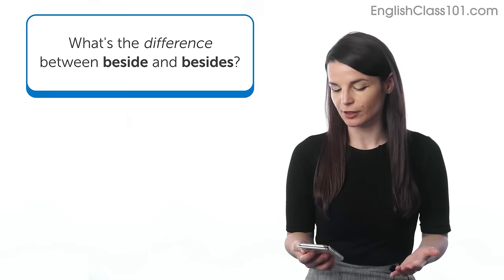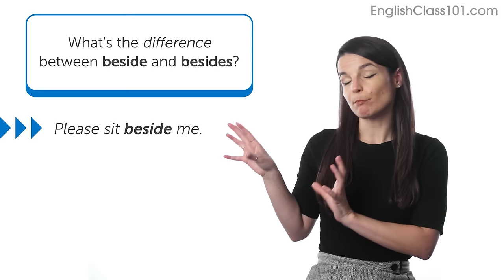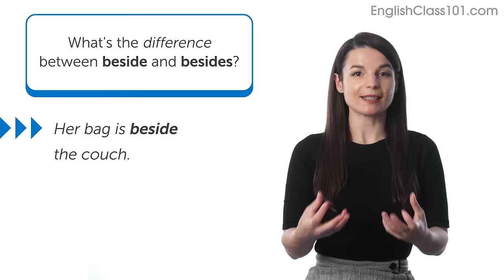Great question. Let's start by talking about beside with no S at the end. The word beside means next to. So for example, please sit beside me, or her bag is beside the couch. So beside is used to talk about the position of something.